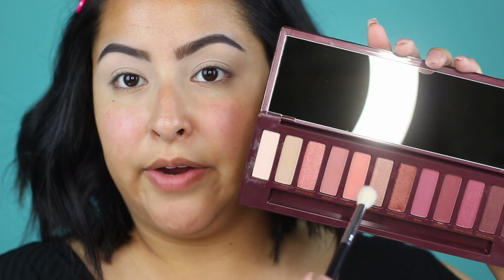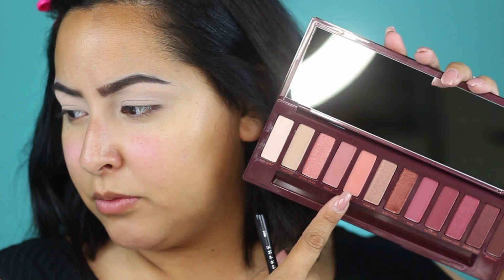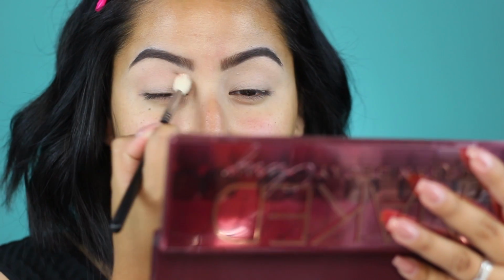My face is red right now because I put a face mask on before this, and it just hasn't gone away yet. So I want to go in with this color Juicy right here, which is this really pretty kind of peach shade. I feel like my colors are washing out. So we're going to run this all through that crease here and give us a nice transitional shade.